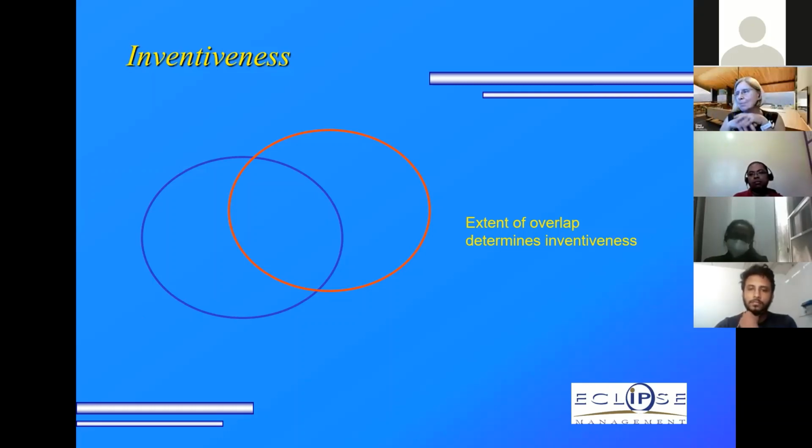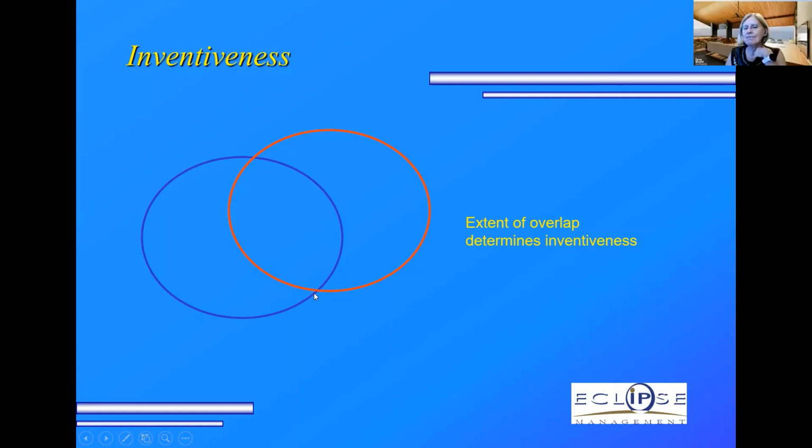This one's more tricky because obviously there's a difference in degree between where that red line overlaps with where that blue line is. I could make the red line there, okay? Your red line circle might be over there, so then the extent of overlap is just a little bit in there. Or I could make it all the way over here so that it's nearly all overlapping except a little crescent here. That's less likely to be inventive because there's only a little bit here that's different. If I move this red all the way over there and there's only a little bit of overlap, it's more likely to be inventive. Is that clear?